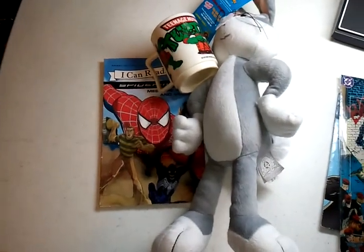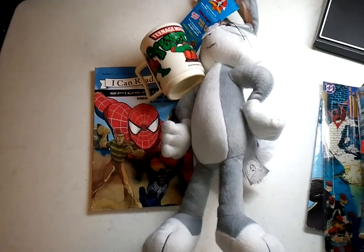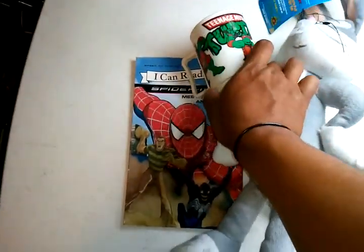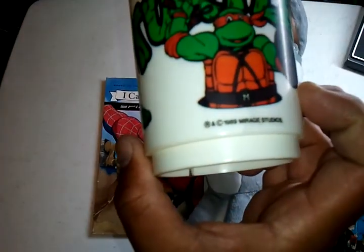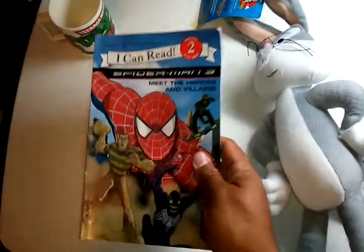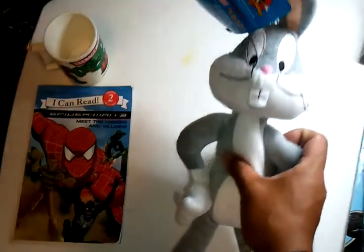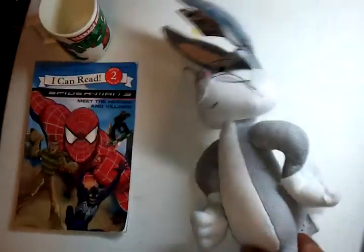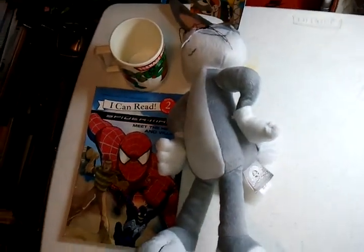Went to a thrift store today, Thursday, and I only found three items. First one is a Ninja Turtle cup from 1989, then a Spider-Man 3 book, and a Bugs plush with tags. So all these three were $1.